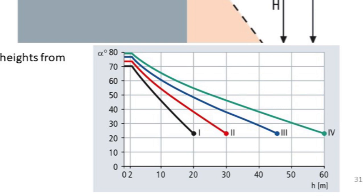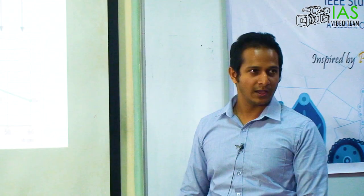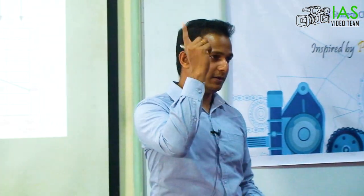Beyond 60 meters, you cannot define the curve. You cannot extrapolate over here, okay? Because the standard is giving only up to 60 meters. Above 60 meters, you have to implement further protection. Say a building is high over 60 meters, then you would have to have protection at the side of the building.